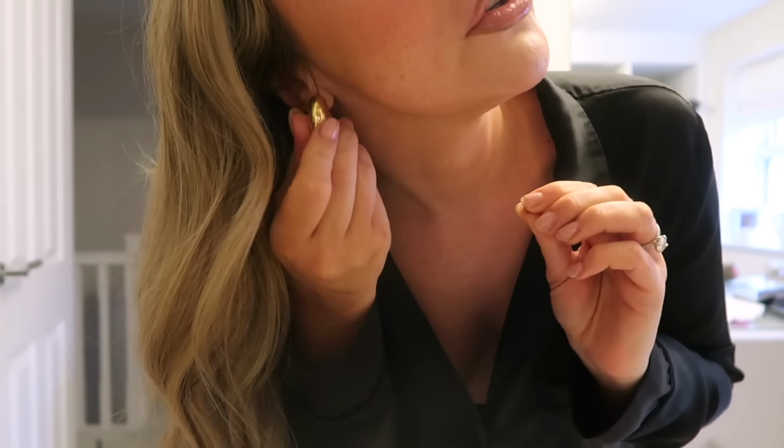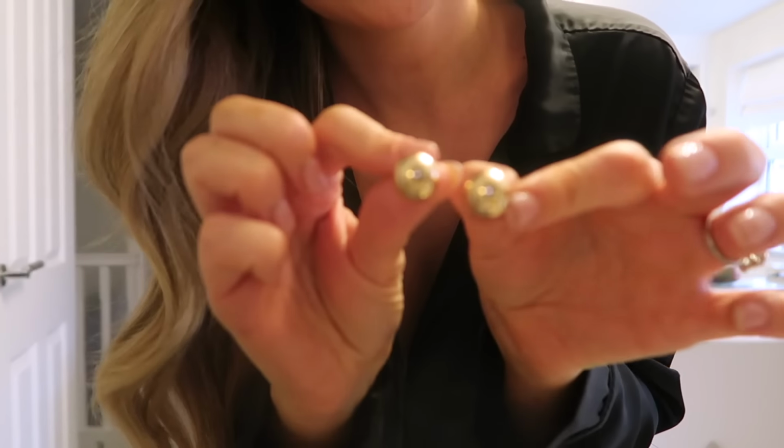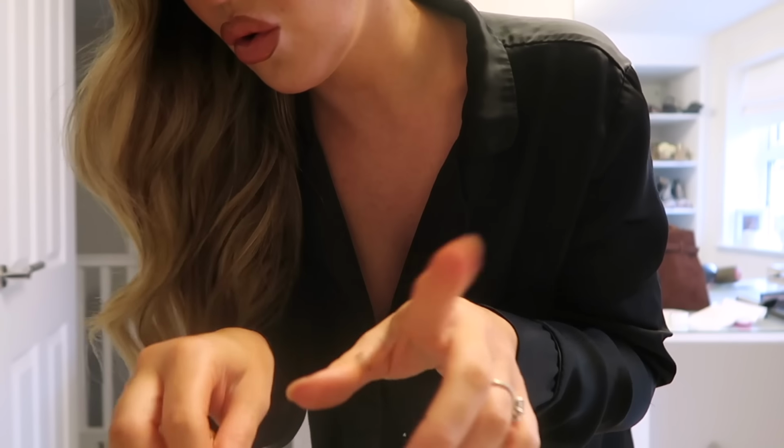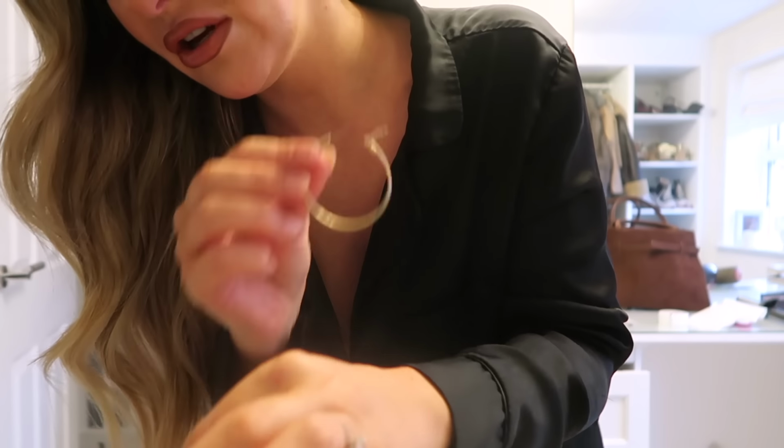So do you know what? I've been really into these gold chunky ones at the moment. I go through such phases. So you know I'm a hoops gal. Like hoops, I've just always loved a hoop. Forever my thing. Or if I don't go for a hoop, I'll go for chunky studs, or these ones, or thin hoops. Obviously love a thin hoop.